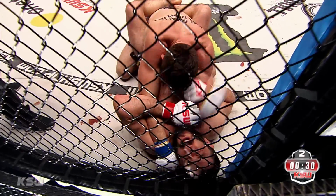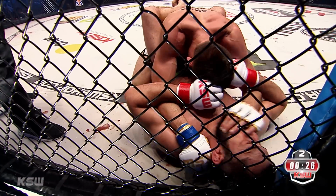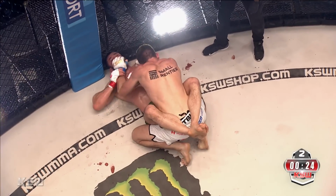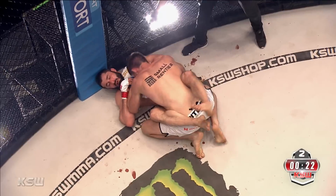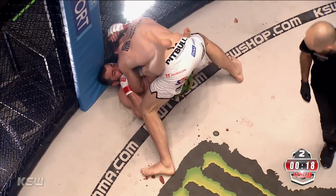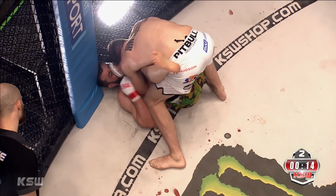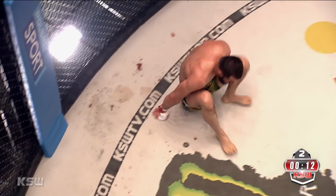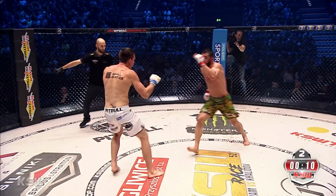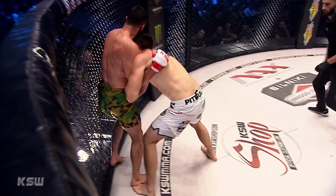Well, quite clearly, it's not for the want of trying. And I don't know whether this was Khalidov's strategy. Bit of crossface going on here from Askham. He's really desperate to try and make an impact. He still looks so comfortable though, Khalidov, doesn't he? I mean, he's under a great deal of pressure, but never was there a more relaxed fighter than Mamed Khalidov.